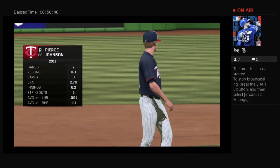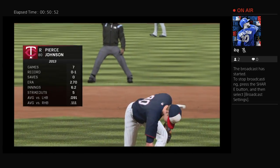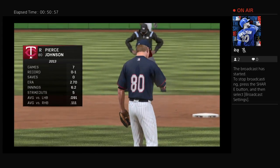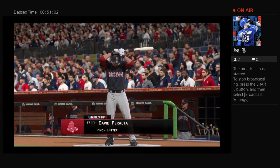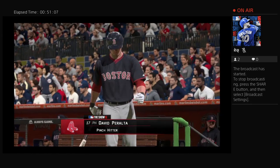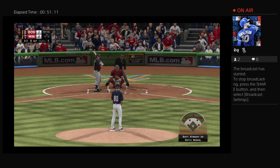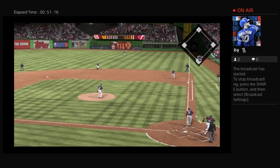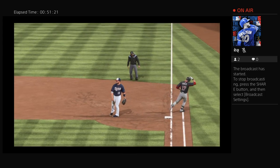Johnson is on to pitch now as he'll take over to start inning number 7. Number 80. David Peralta is up off the bench as he'll pinch hit here to start inning number 7. Hard hit ball to second. Baez gloves it, and the throw to first is in time, so the leadoff man is gone.